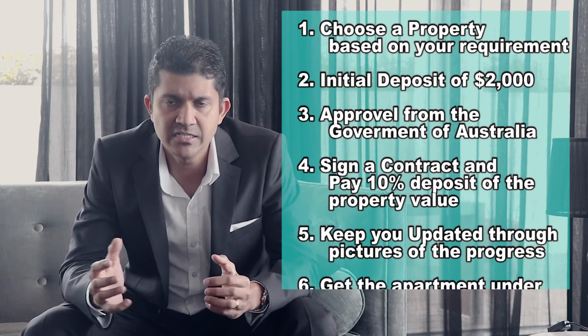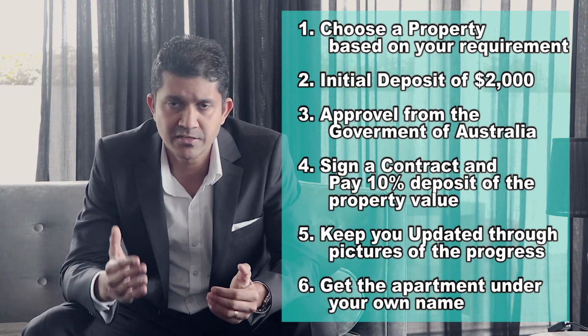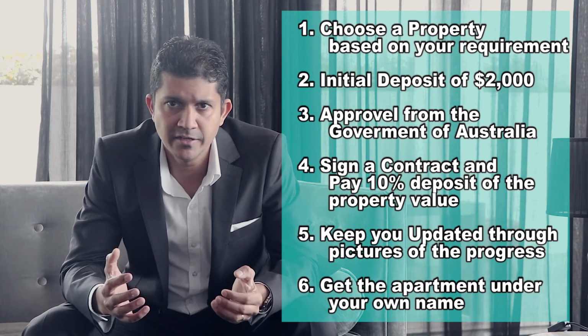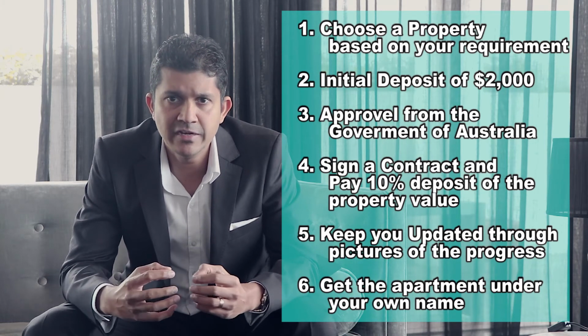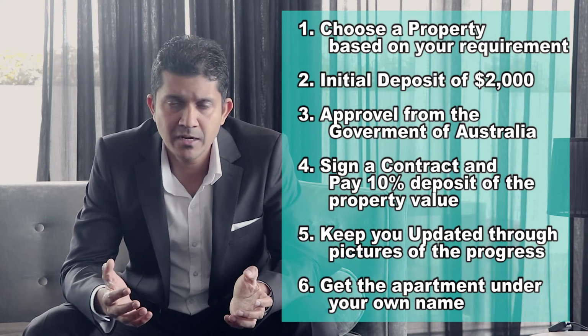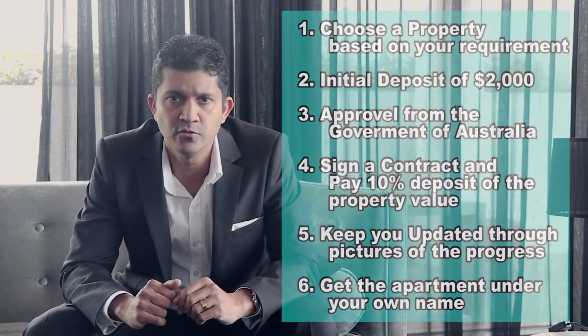Step number six is where you take possession of the apartment or the ownership. It's a freehold title. You will get the apartment under your own name. If you want to rent that out, we will take that for you. We will rent out the apartment, manage it for you, and finally we will resell it for you when you want to. So as a whole, we do the end-to-end process for all the foreign investors.